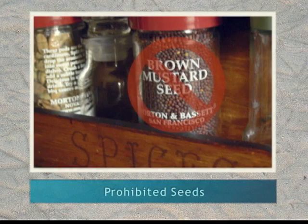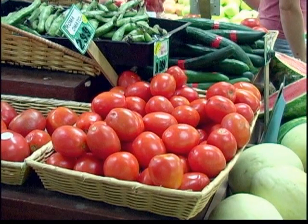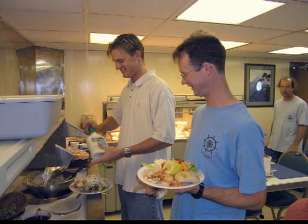Strictly prohibited seeds. Tomato seeds. Tomatoes are prohibited. The seeds are passed whole through our digestive system. Therefore, you should not eat tomatoes 12 hours before landing.